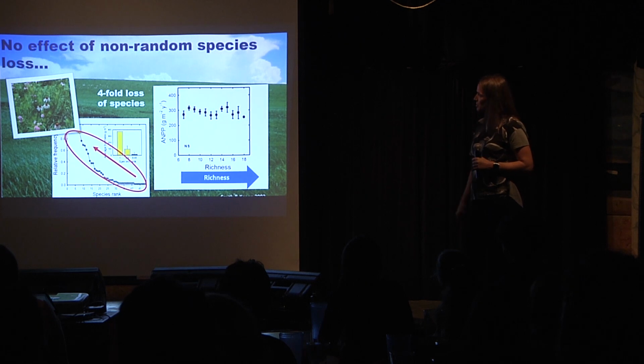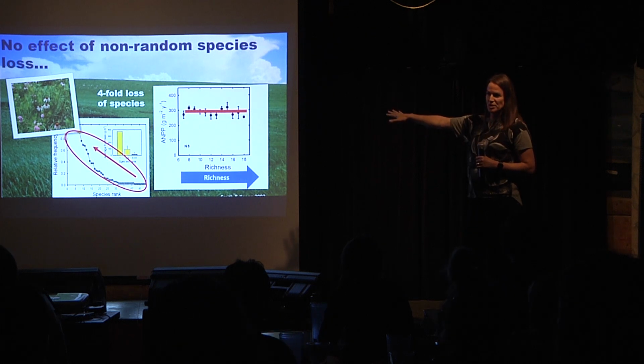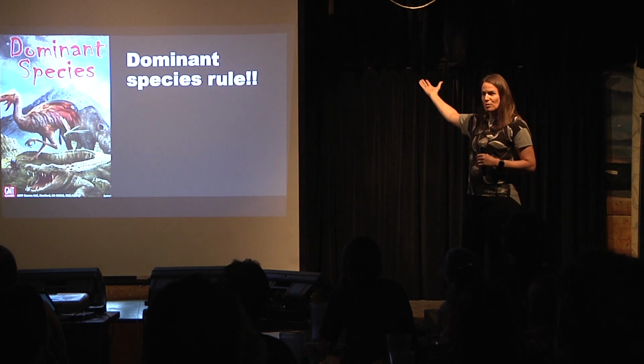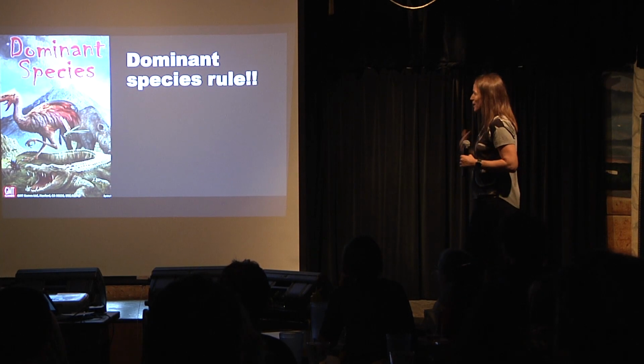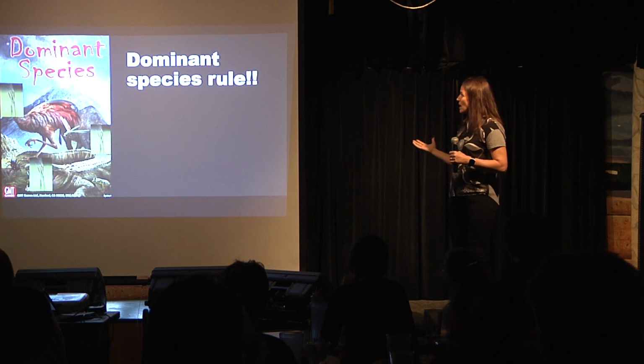And we did that in tallgrass prairie. We imposed a fourfold loss of species going up the rank abundance curve, no effect on functioning. So what's the answer? Dominant species rule, obviously, right? That's what I say. And so that's cool. You know, we could stop there, right?